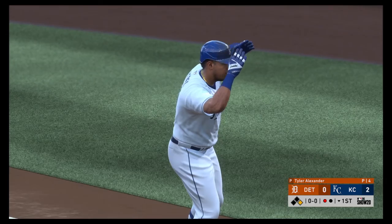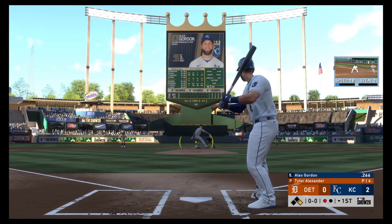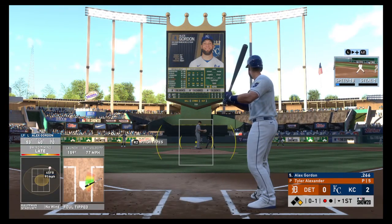I guarantee you at release point he wanted to pull this pitch back. Change up middle of the plate usually gets deposited in the seats. Here's the left fielder Alex Gordon. Fouled away. First shot for him here with a runner at first now and one away.